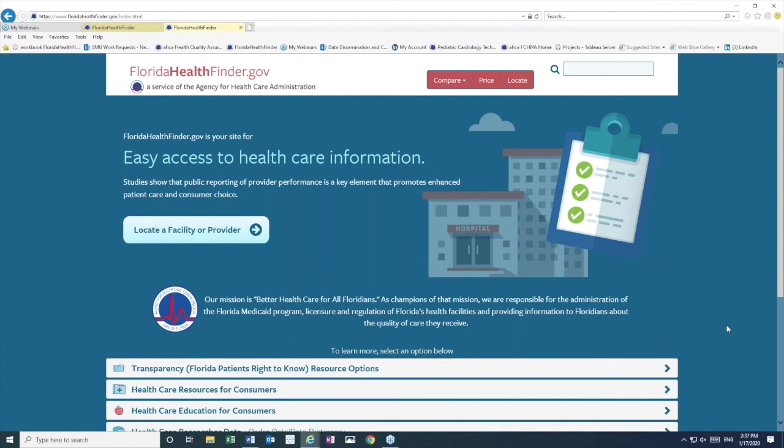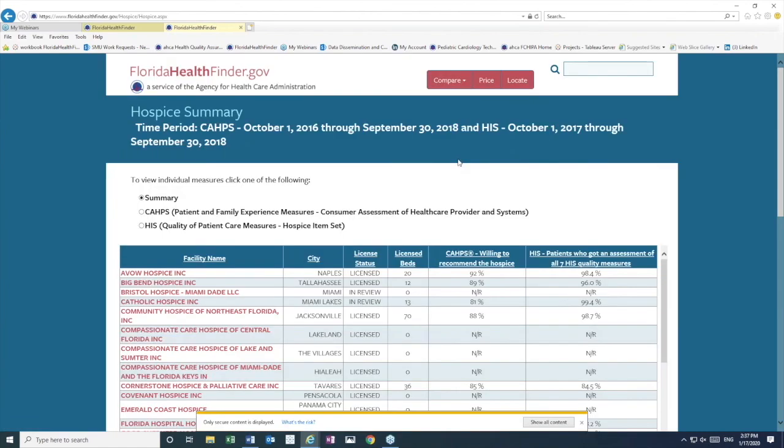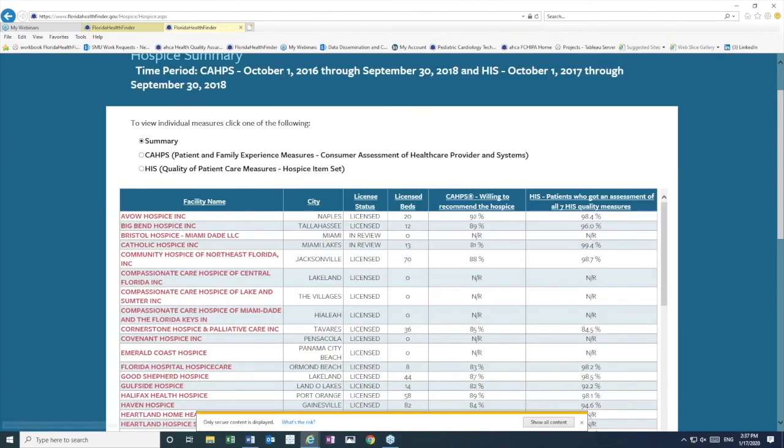There is comparison information for hospices in Florida available on Florida Health Finder. At the top of the screen, if we click Compare and scroll down to Hospice, we can see a list of all Florida hospices. These are listed alphabetically by the name of the provider in the first column.